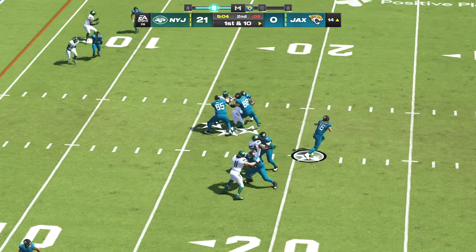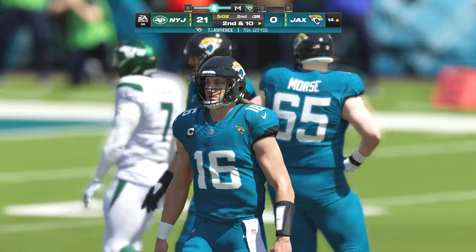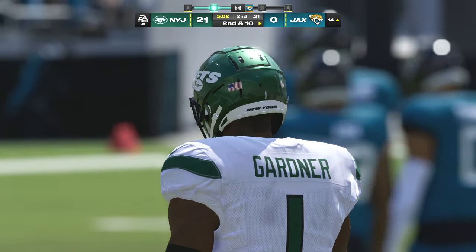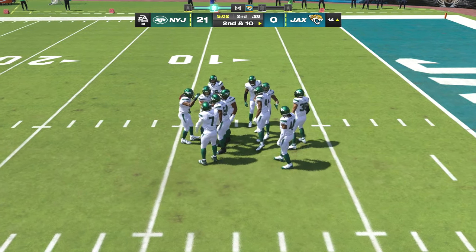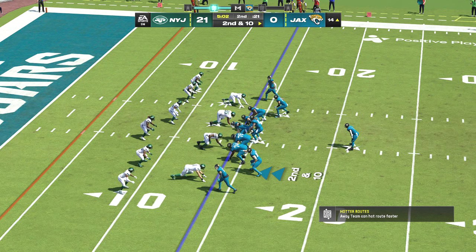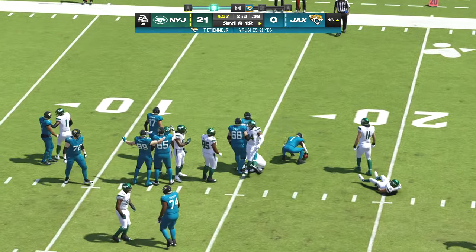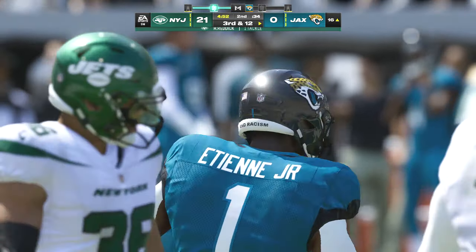Throwing now, Lawrence on 1st down. The throw left sideline there, but it's incomplete. Certainly appeared to take away his first read, and by the time he tried to look elsewhere and find an open target, the coverage was too good. That one falls incomplete. So now 2nd and 10 after the incompletion on 1st down. A give to Etienne running right. And he is going to be stopped cold behind the line of scrimmage. 2 yards the loss, and now 3rd and 12.